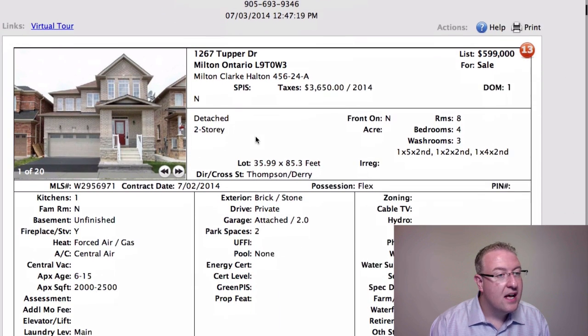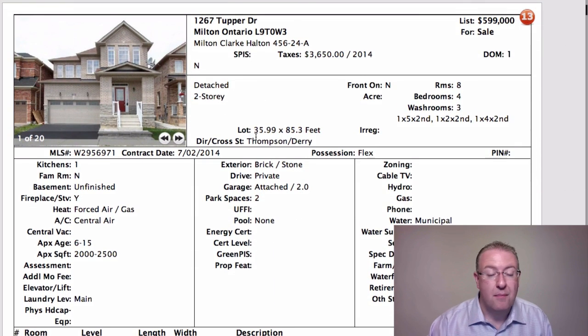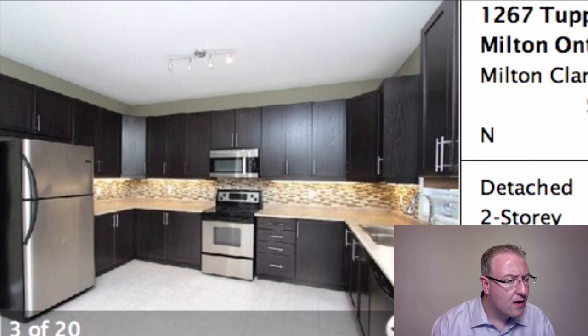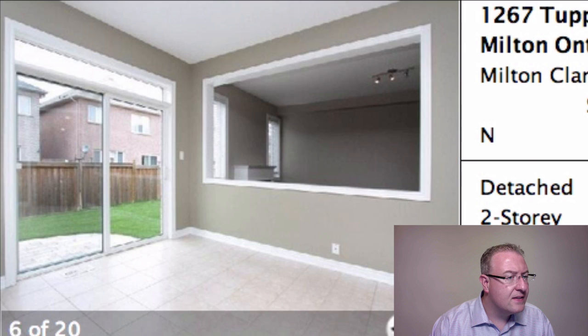On Bart. Bart is a great street. You've got a park right at the end of the road. You're right by Hawthorne Village School. Tupper is $599. Double car garage, 2,300 square feet.